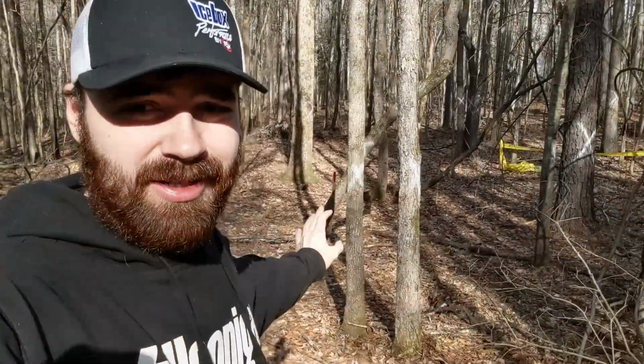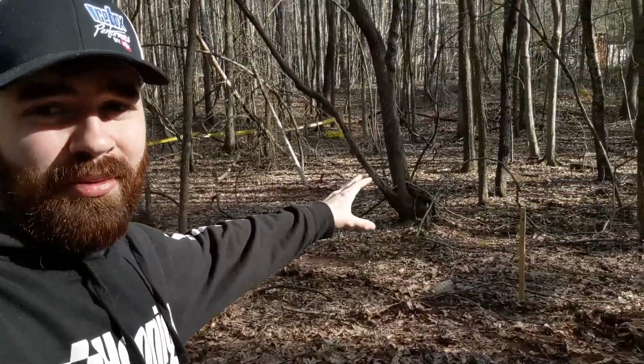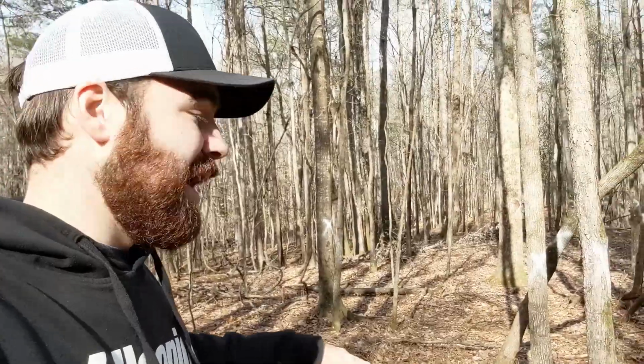All right, so it's officially the next day, and it's time to get started clearing this area. This whole area back here we have marked off. We got a 40 by 60 slab going in, and we got to get all the trees out of here and all the roots out from underneath it because you don't want any organic material under your slab. Let me give you a quick tour of what we got to do.